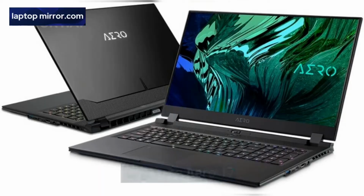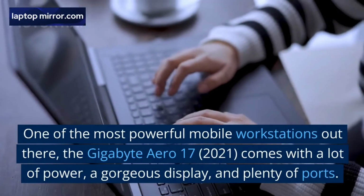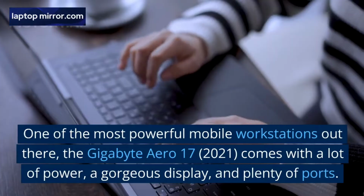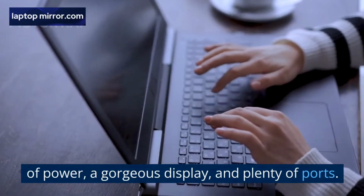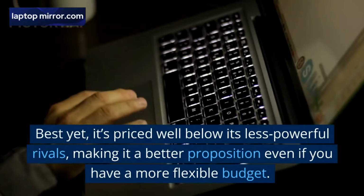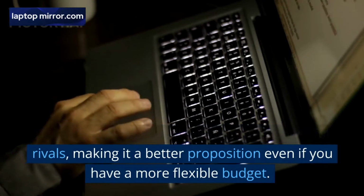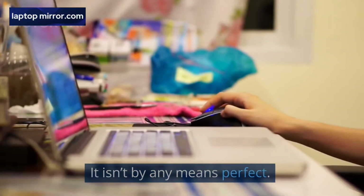Number 3. Gigabyte Aero 17. One of the most powerful mobile workstations out there, the Gigabyte Aero 17, 2021, comes with a lot of power, a gorgeous display, and plenty of ports. Best yet, it's priced well below its less powerful rivals, making it a better proposition even if you have a more flexible budget. It isn't by any means perfect.